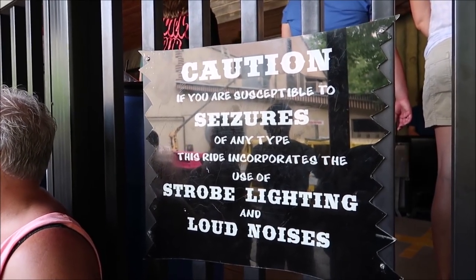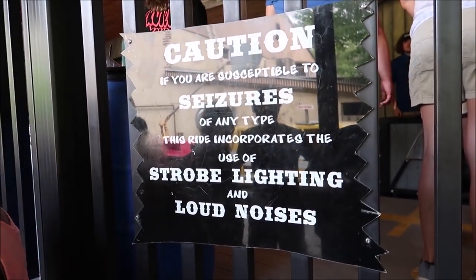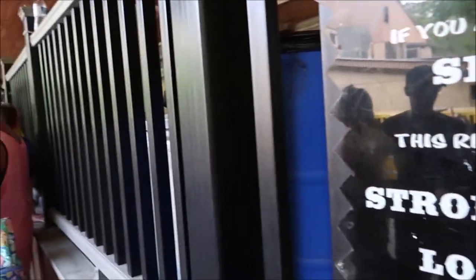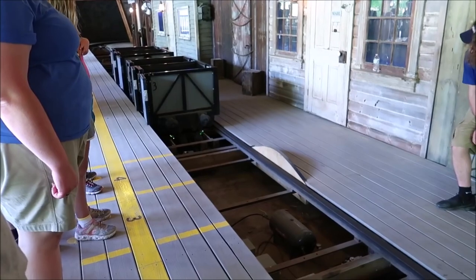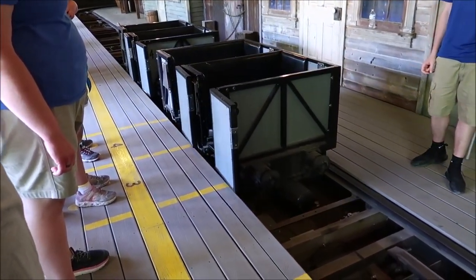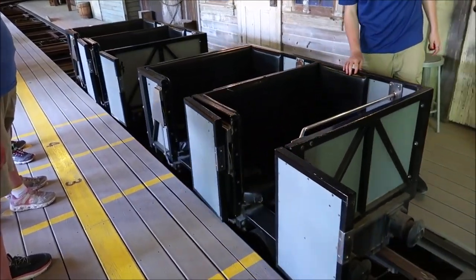Caution, if you are susceptible to seizures of any type, this ride incorporates the use of strobe lighting and loud noises. Just giving you guys the fair warning. Here comes the mine carts. Here we go.